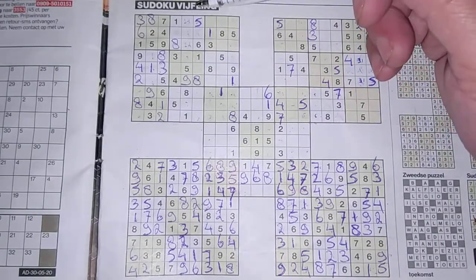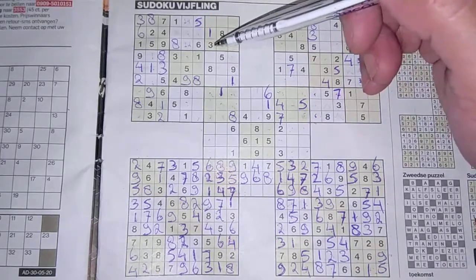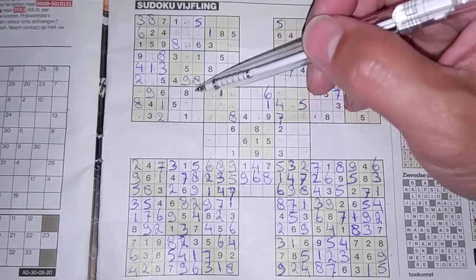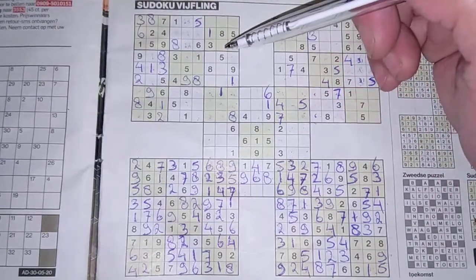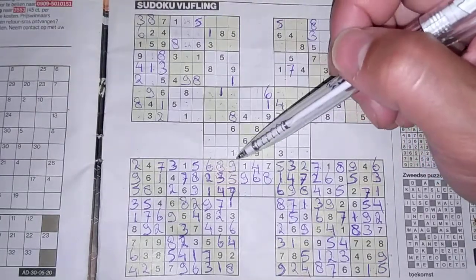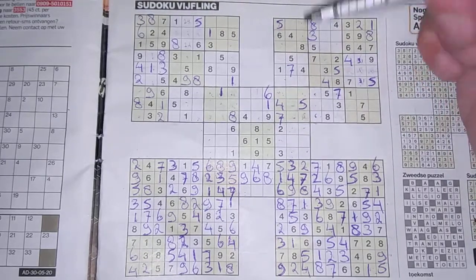All right, let me see. Supposed to be a 1. Here's supposed to be a 1.